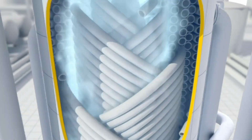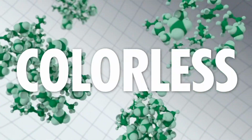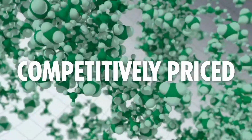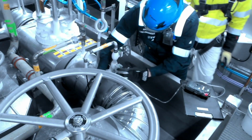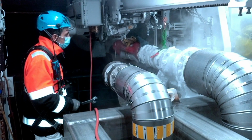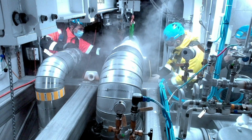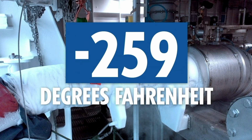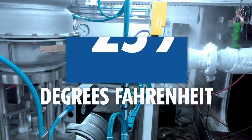In its liquefied state, LNG is odorless, colorless, more environmentally friendly, and competitively priced compared to other fuels. It's considered to be on the forefront of marine industry fuel technology. And it maintains its liquefied nature by being refrigerated at a very cold temperature, minus 259 degrees Fahrenheit.